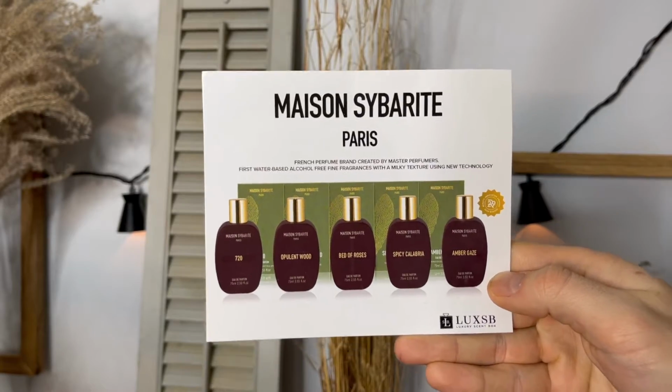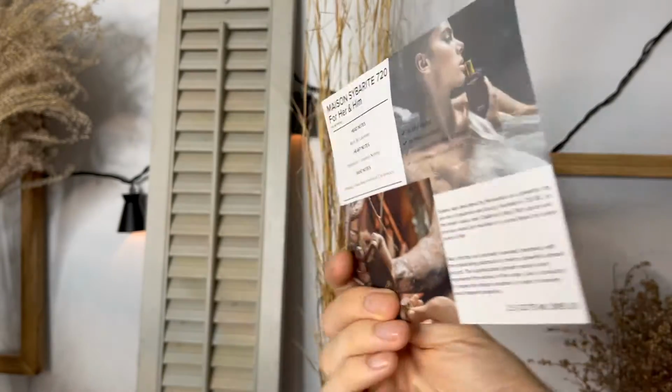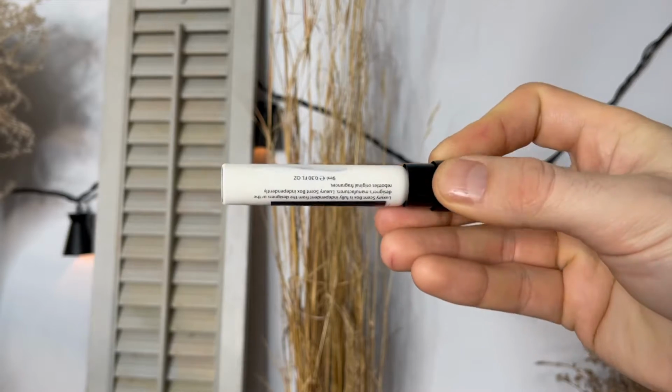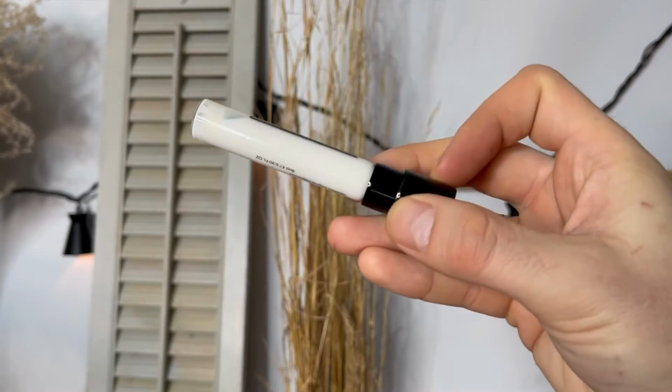It says here, French perfume brand created by master perfumers. First water-based, alcohol-free, fine fragrances with a milky texture using new technology. Oh wow, it's kind of weird. Very cool, and it really is milky. I'm not sure if you guys can see that, but it is a milky-esque product. That is so weird. Almost as weird as Gaga's black perfume, right? Let's give this a smell. Oh, that is nice. That is very nice.